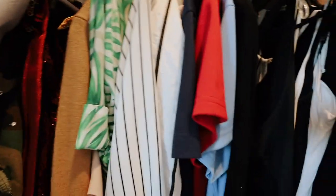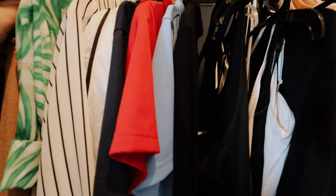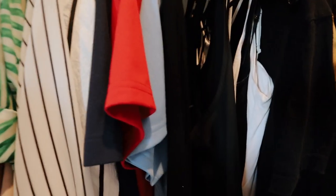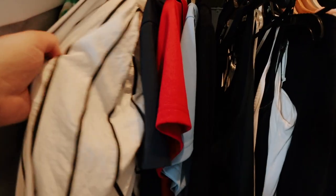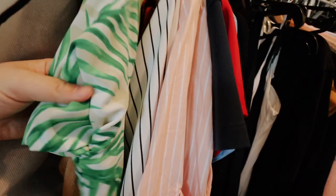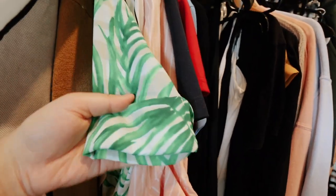Also over here, I have all of my work outfits. My style for work in an office is completely different from my personal style. So these things I don't really wear, except for these black and white shirts. I would wear those, and I would wear this shirt. This is a really cute shirt. But other than that, this Hawaiian thing was for an event, but I could wear it to work with black dress pants, so I just decided to keep it.